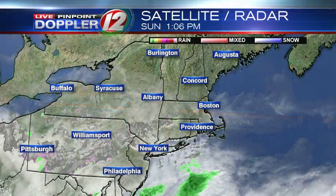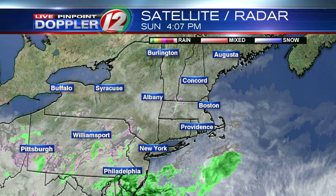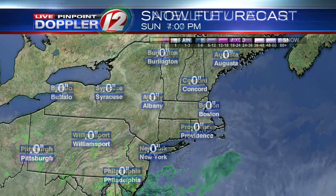Let's get you to the latest series of satellite loops. What you're noticing is that we have some light snow, even some rain showers just offshore. Although we may get some light snow moving in this evening, I don't really see it starting to stick until after 9, 10, maybe not even until 11 o'clock tonight.